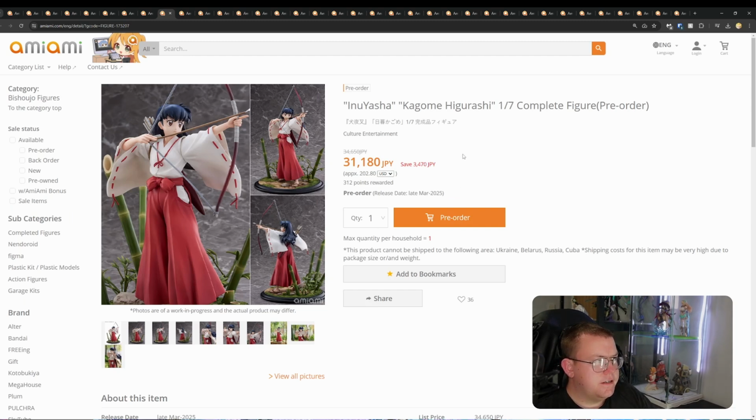for this figure. Yeah, too much I think for what is a relatively simplistic base. There's not exactly loads going on with this base and figure. So the face is pretty simple, hair sculpt is pretty simple. The kimono's not billowing all over the place, so it's not exactly tremendous amounts of sculpting going into it. So I don't think this is worth that kind of money.